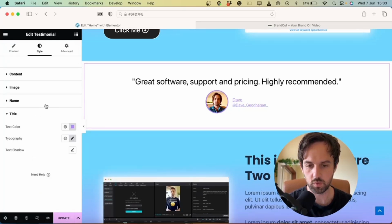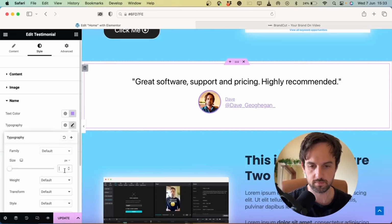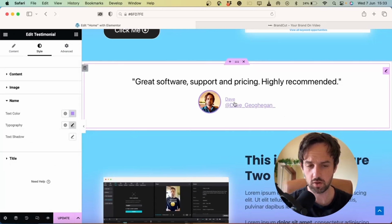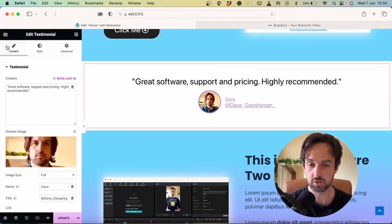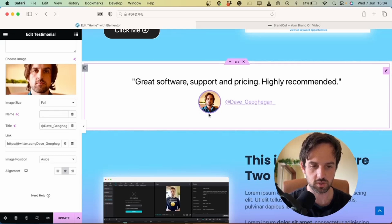And obviously we want to make this text a lot bigger as well. So we go into typography for each of them and we'll set it to say 20. In fact, as I'm going along here, I don't even like the name being here at all. I think it's better just to have the handle. As I said, you probably will be using third-party software for this, but just to get going at the start, you can just do it like this.